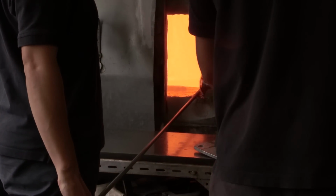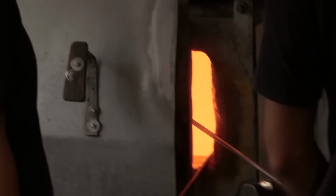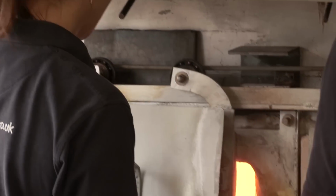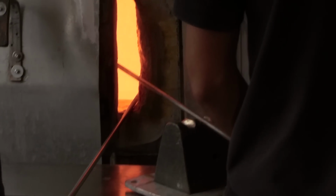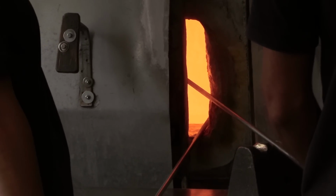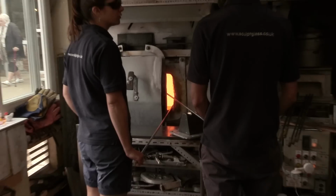Feel that heat from here. Red hot. You feel the heat. Well, they tell you 1,000 degrees or something. Like, I can feel the warmth. I can feel the heat from here, yeah.